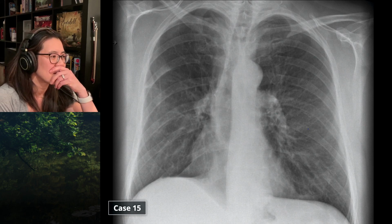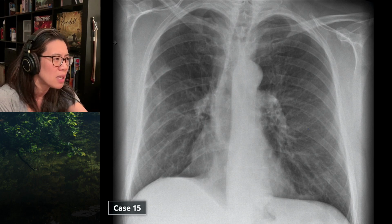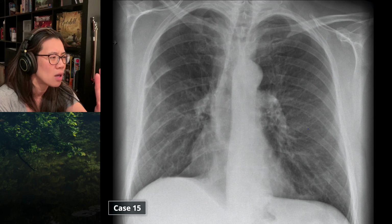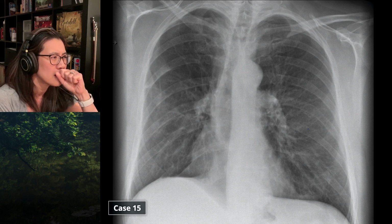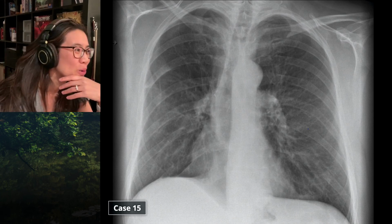I couldn't explain that either. But explain that lucent upper right lung to me. Well, I mean, you said he's had a right upper lobectomy. So it's probably not the right upper lobe. No, it's probably an expanded right lower lobe. Is that what you're saying? Close but no cigar. What's the other option? Right middle lobe.